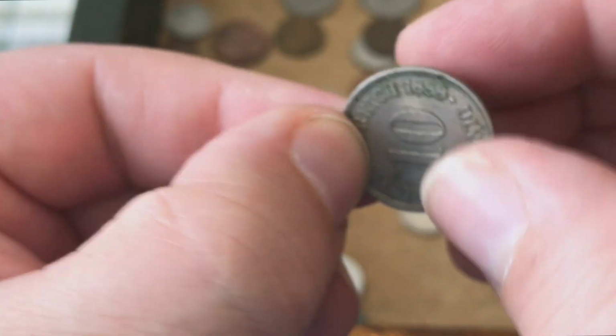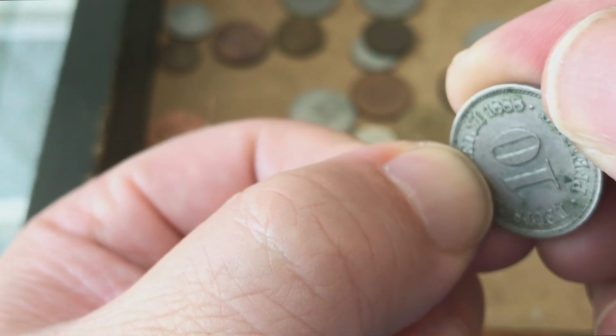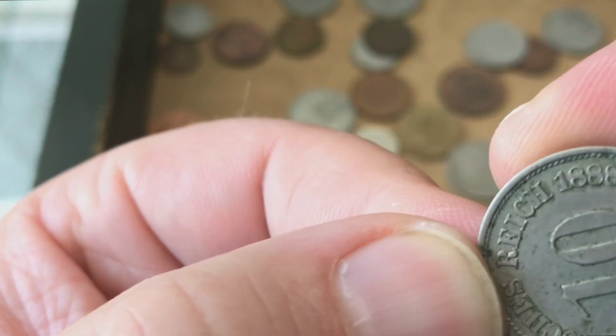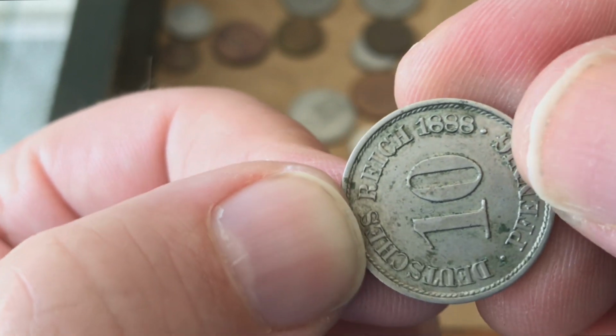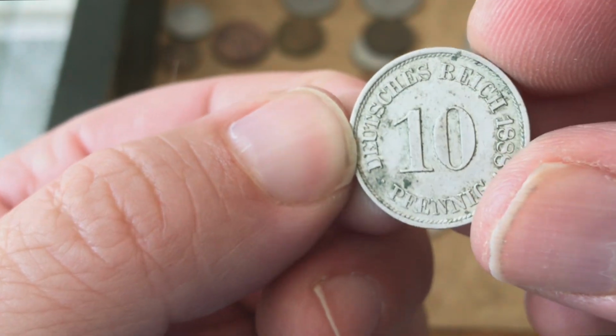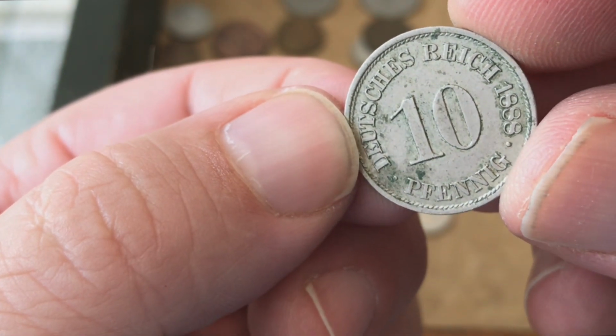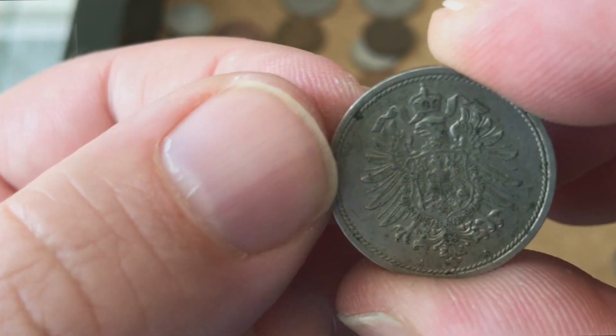This is a Reich. This says 1888 on it. Can you see that? 1888. Dutch Reich Pfennig. And it's got that bird or crest on the back.